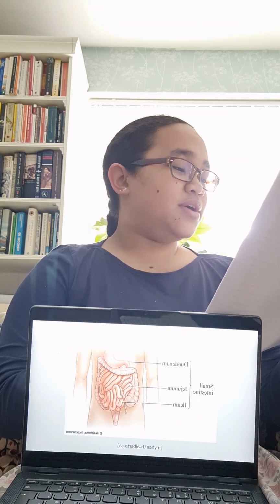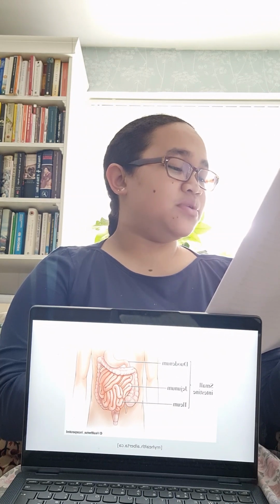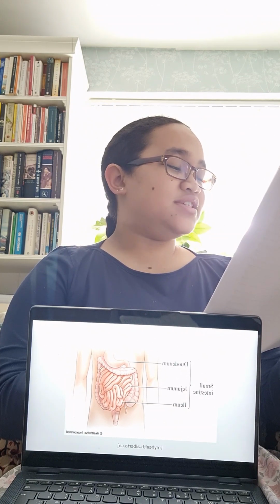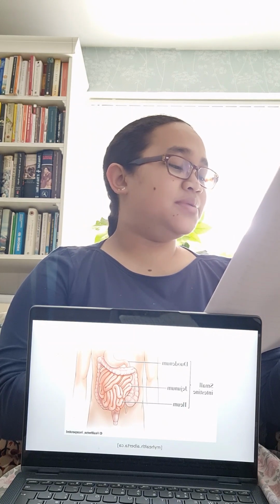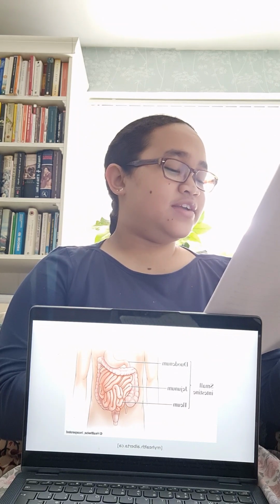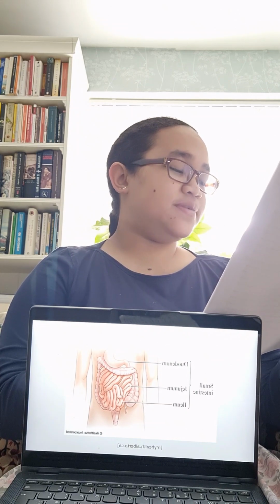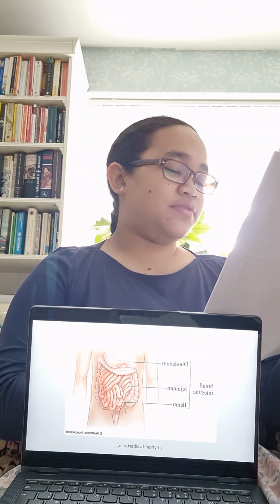The jejunum is where the nutrients and carbohydrates, fats, minerals, proteins, and vitamins are absorbed. The ileum connects to the large intestine and is where fluids, bile acids, and vitamin B12 are absorbed. The small intestine is lined all throughout with villi, which are tiny, finger-like projections that are responsible for absorption. Capillaries run through the villi, taking up nutrients and transporting them throughout the body.